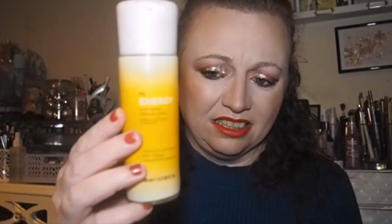It looks like there's a bit left in it. Yeah, but it's coming out in drabs, and that's why I probably put it in here. So there's a tiny bit left here, but I'm not going to bother with that. So that's completed. Then I've got this Barry M Fresh Face Dewy Setting Mist. I really enjoyed this one, and I would repurchase this over the other 2 that I've shown.